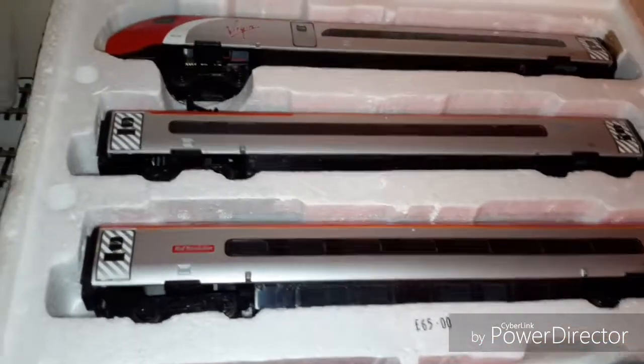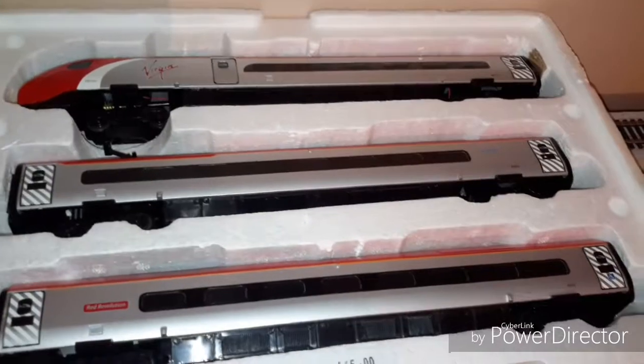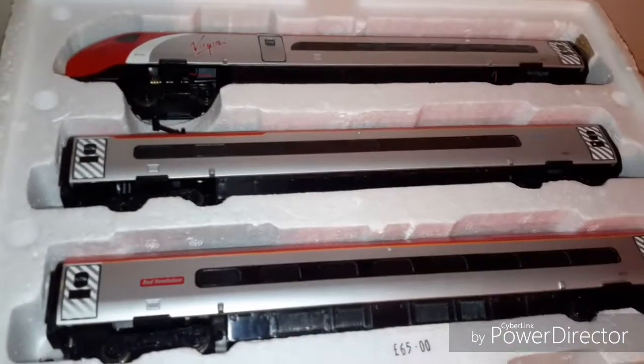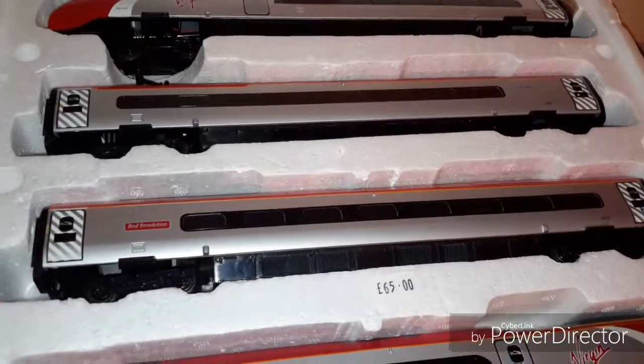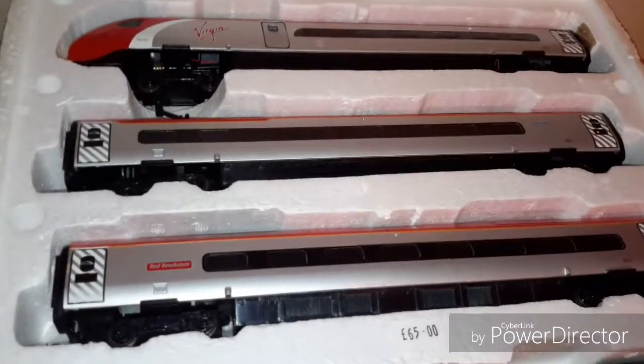It says 65, but I managed to get a fiver off because I literally went back to it just as I was packing up. So as I say, I've not tested yet. I wanted a Pendolino, but the only ones I could see on eBay were the Hornby ones, and they were a lot dearer than this. So I thought, well, £60, yep, that'll do. So yeah, I haven't tested anything yet.